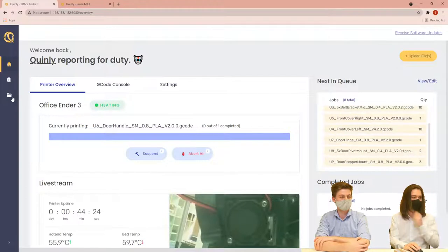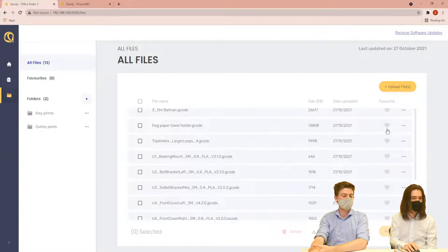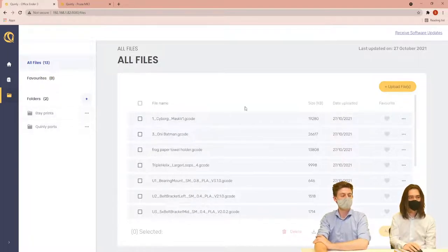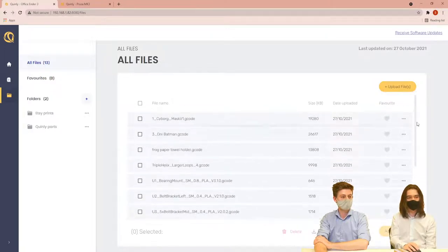Going back to the files page, the other thing that we didn't really talk about is that you can organize your files in different ways. We're going to be building on this in the future, but this is where it really comes in handy for production, because you probably don't just want a giant list of G-code files. I know that everyone's download folder that's watching this stream is a massive mix of random G-codes that they've downloaded. Calling everyone out right now. Yeah, mine is too.